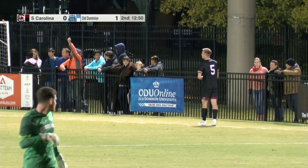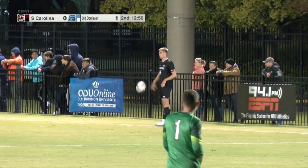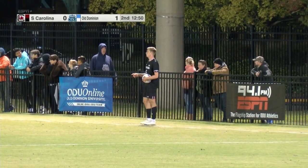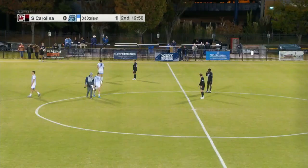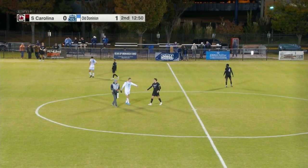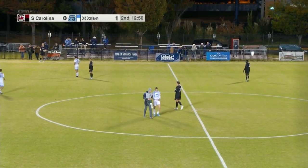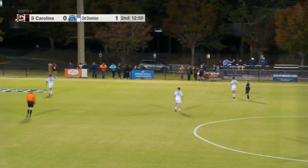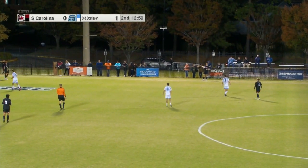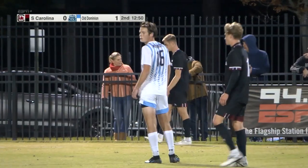So Ferguson comes in. Beckett is slowly making his way back across towards the Old Dominion bench. He escorted the trainers and sportsmanship there from Crane. And for Lewis Beckett, number 20, Trevor Ferguson.